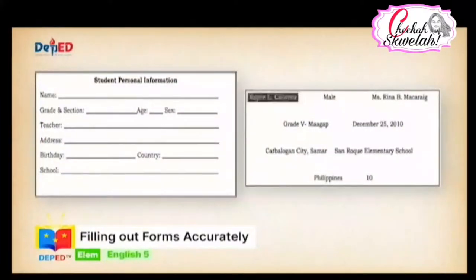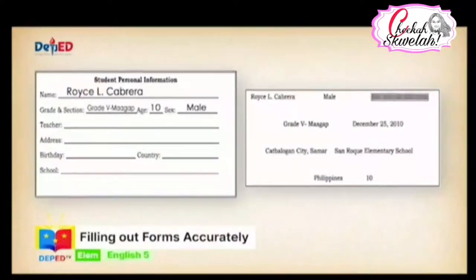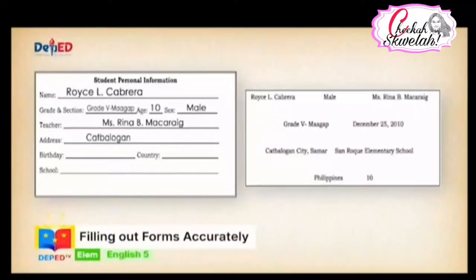What will you write for the name? Correct! Royce L. Cabrera. How about for grade and section? Great! Grade 5 Maagap. What will you write for age and sex? Good job! For age, 10, and for sex, male. How about for teacher? Nice! Miss Rina B. Macaraig.